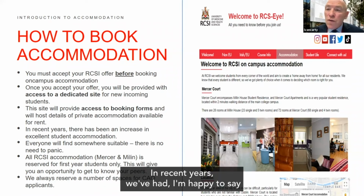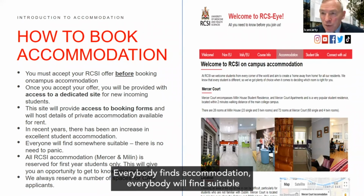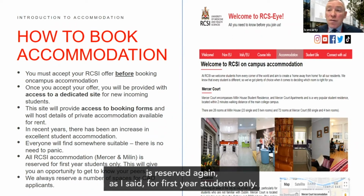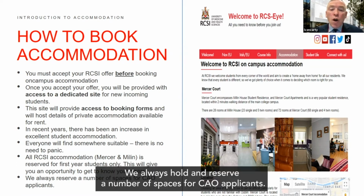In recent years, we've had, I'm happy to say, a lot of new excellent student accommodation coming available. Everybody will find suitable accommodation somewhere, and there is no need to panic. All RCSI accommodation, Millen and Mercer, is reserved for first-year students only, and this gives you a great opportunity to get to know and live with your peers. We always hold and reserve a number of spaces for CAO applicants.